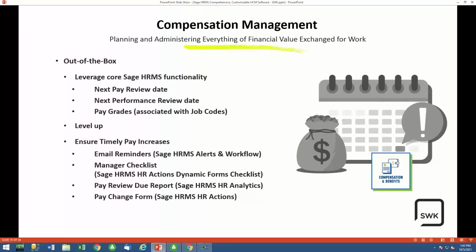If you want to ensure timely pay increases, well, remember, alerts and workflow can do email reminders. We also can give managers a checklist to say, hey, it's time for an annual compensation review. Here's what you need to do. You could even have a pay review due report that's coming from HR Analytics, even a pay change form to go through and make it easy for a manager to change someone's rate of pay, go through approval process, goes into HRMS, then it's going to update payroll.